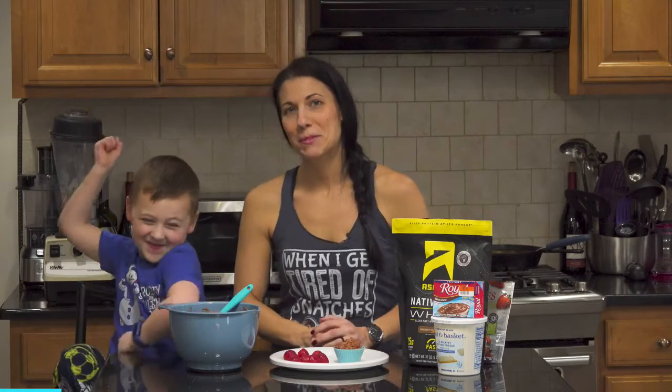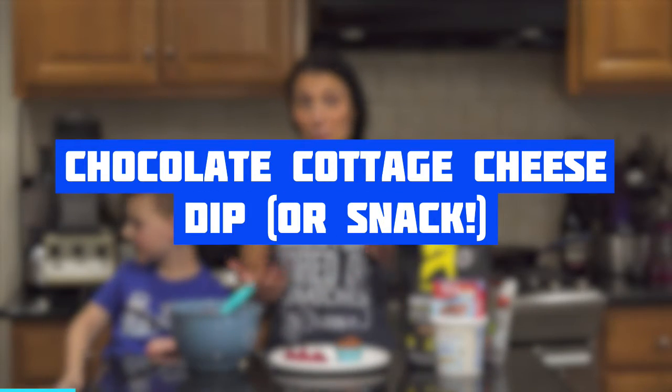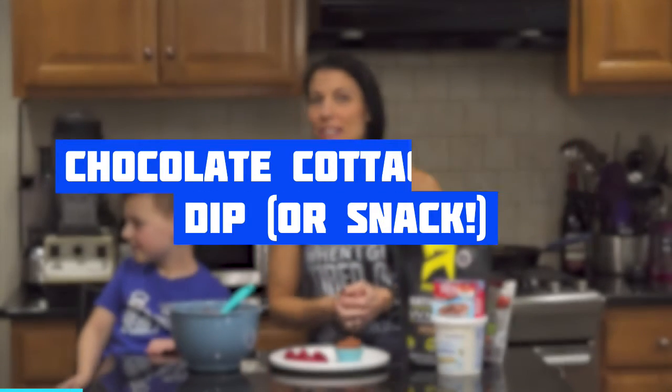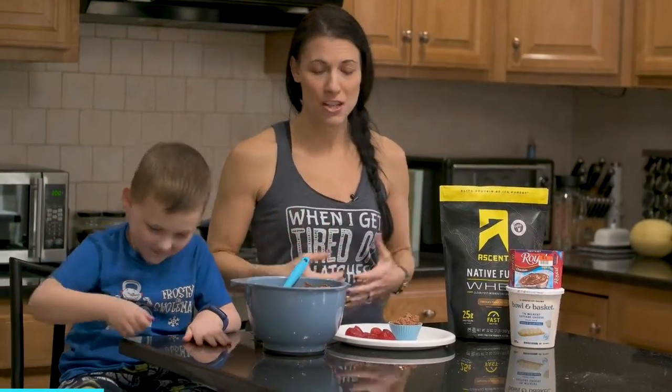Welcome to Food Tip Tuesday. Today we're going to be making a chocolate cottage cheese dip or snack. So if you've been looking for ways to introduce more protein into your little one's diet without necessarily steak, chicken, or fish, this is a really delicious dessert.